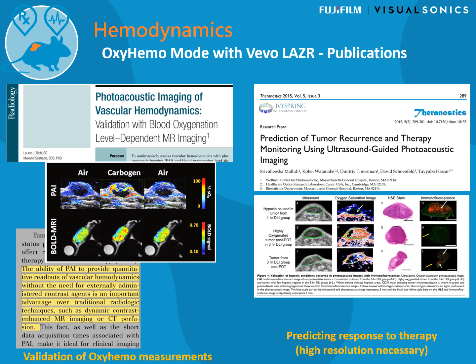You can find in the literature and also on our website very relevant papers showing the correlation when comparing oxygen saturation measurements in photoacoustic mode with BOLD MRI, as well as other papers predicting the response to therapy when measuring oxygen saturation in tumor tissues.